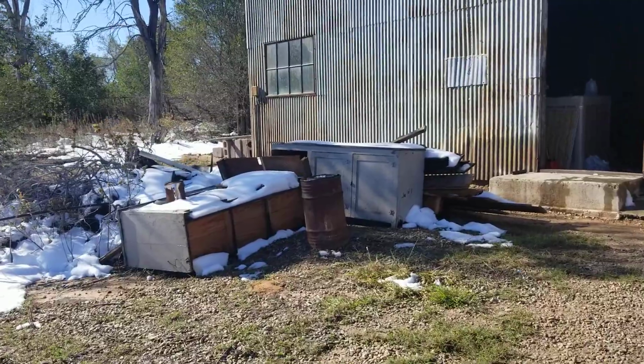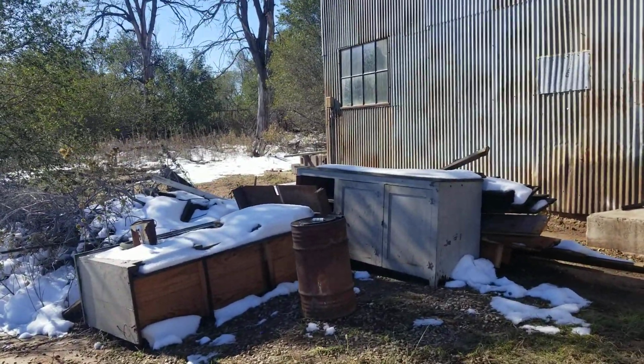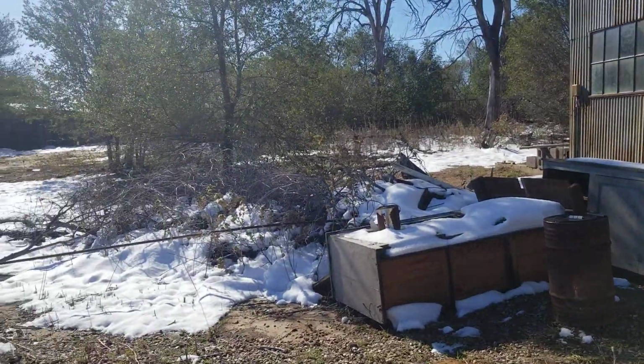There's some stuff that was in the loft that I don't have any need for. The lumber I'll probably end up just burning.